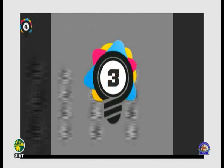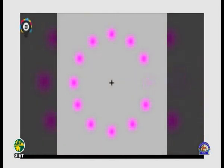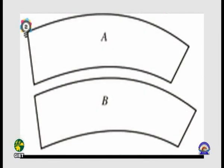4. These lines are moving up and down, but not to the right. Do they move right without you thinking? 3. Our eyes are tricking us into believing the pink dots are moving, but they're all stationary. 2. Which image is bigger, A or B? Because they're actually the same size. 1. Stare at the dot in the center of this image.